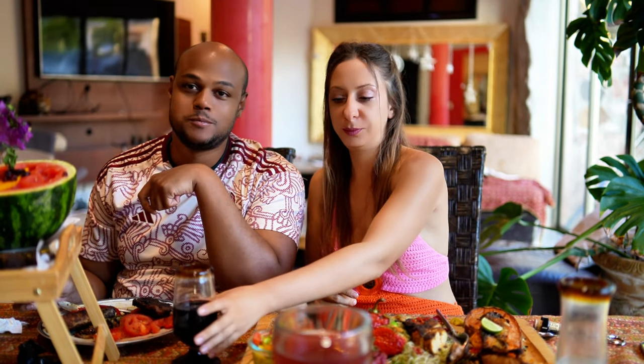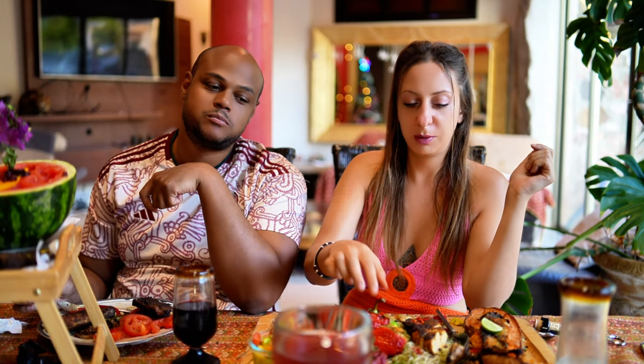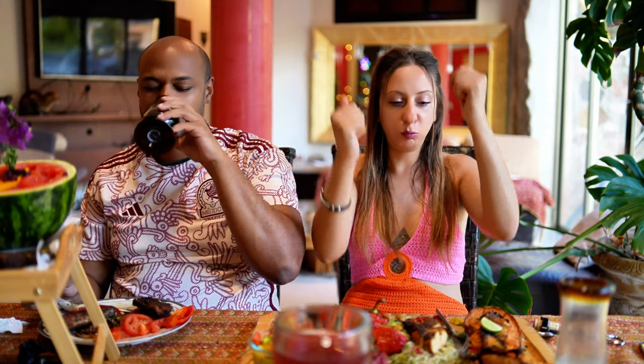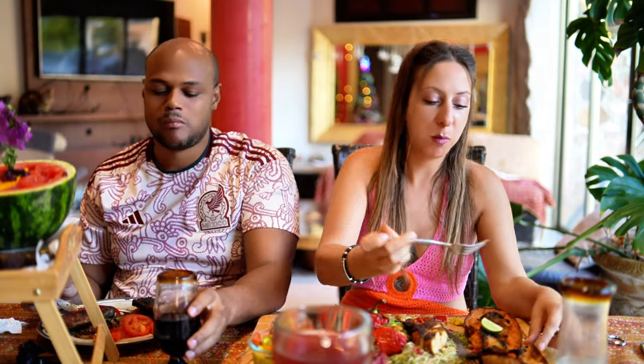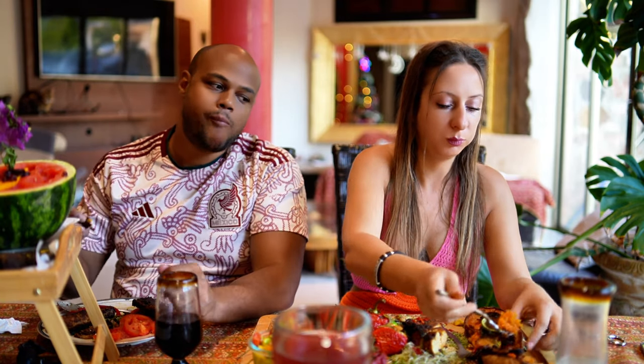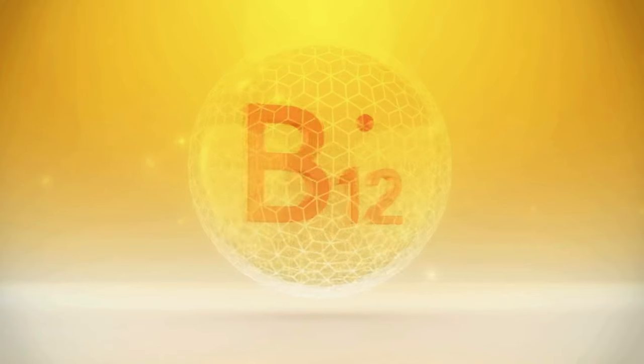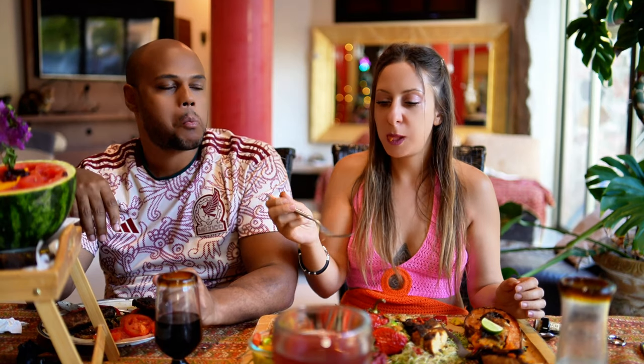Oh my god. Okay. I'm gonna have another bite of this. Ooh, okay, you know what? Mr. I don't like the fish eggs. Here we go. Fatty acids in my body, yes. Butternut squash, B vitamins, let's go. Avocado.